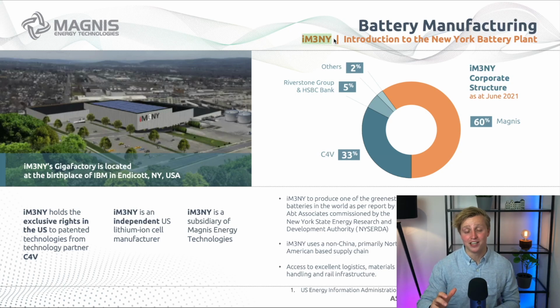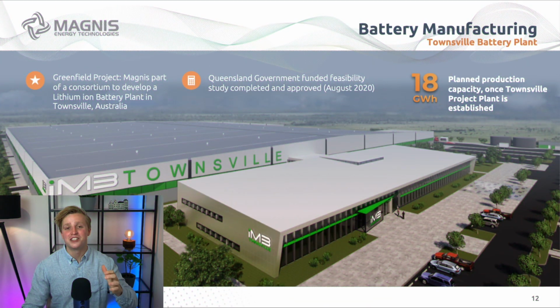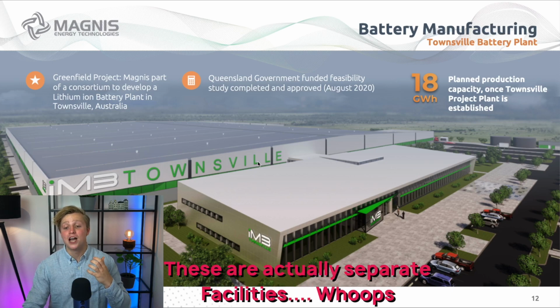At MNSEF, a subsidiary fully owned by Magnis Energy Technologies. Important to note, MNSEF uses a non-China based supply chain and produces one of the greenest batteries in the world. The company has leased a huge plot of land and hopes to build this facility on that land in Townsville, the US, with a planned battery capacity production of up to 18 gigawatt hours, which is an enormous figure.